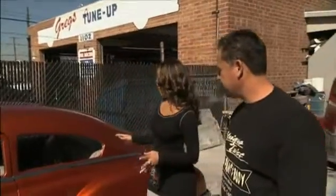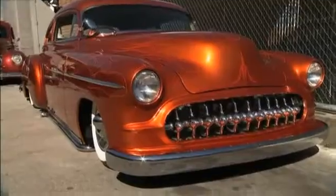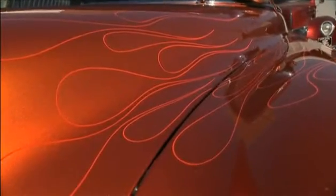Tell me about this car. I love the paint job that you did to this car. This is a '50 Chevy Fleetline, known as a fastback. It's got a candy tangerine with a house of colors with a gold base. And then it's got real light ghost flames with the colors just settled.